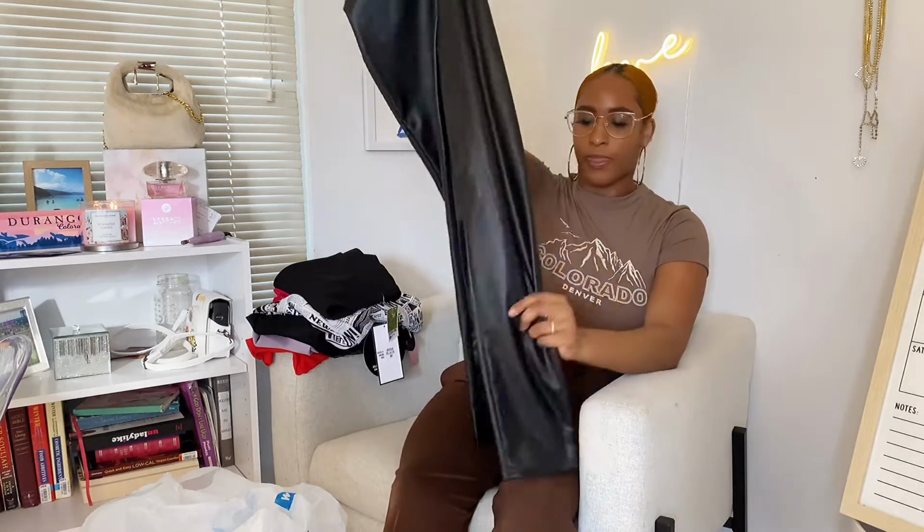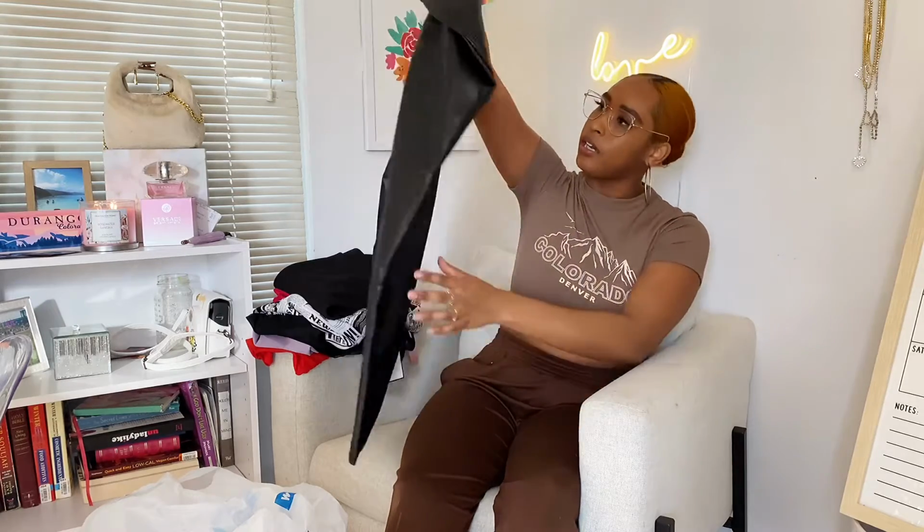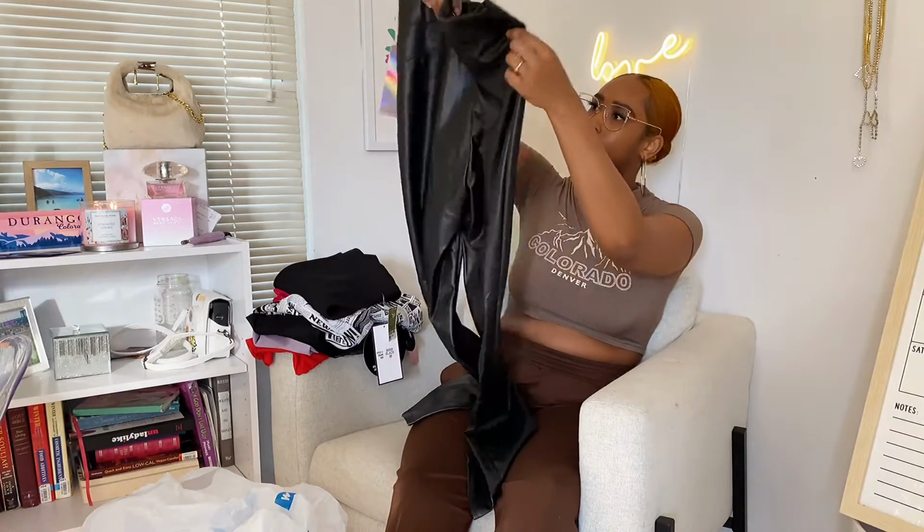So they are straight legged, and yeah, they're just your basic. They are thick. They're pretty thick for being a legging.